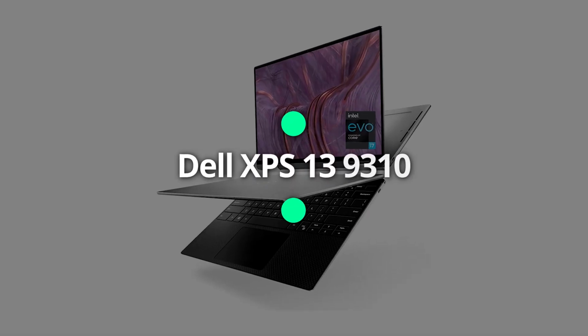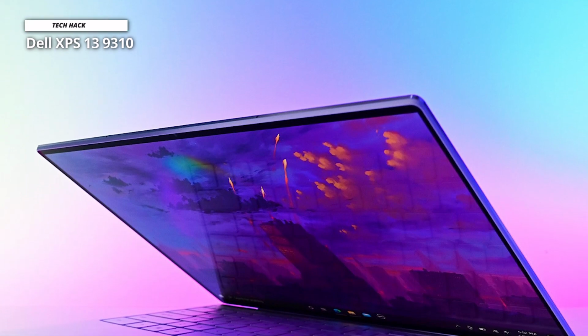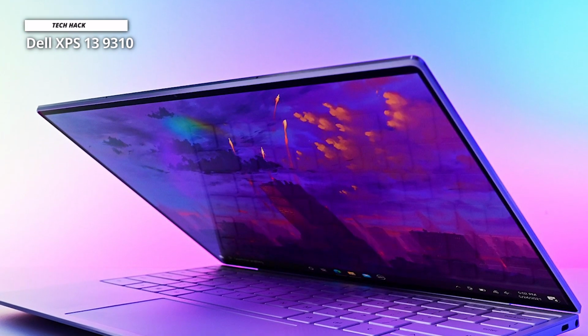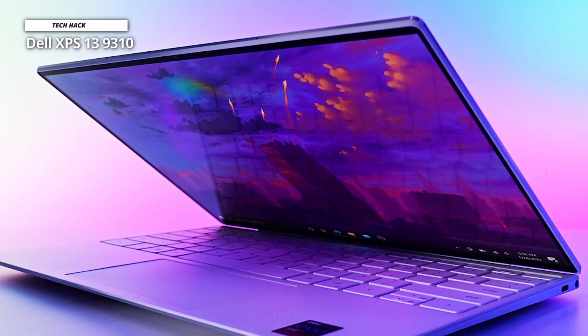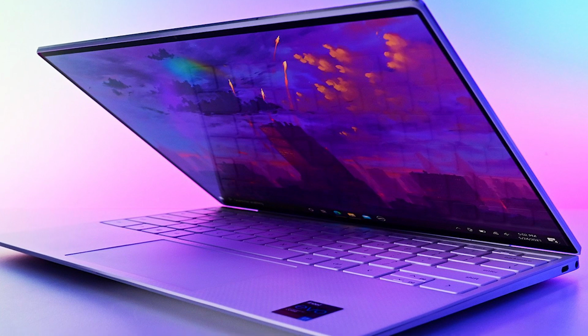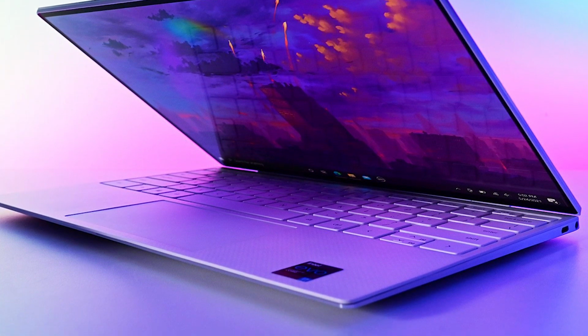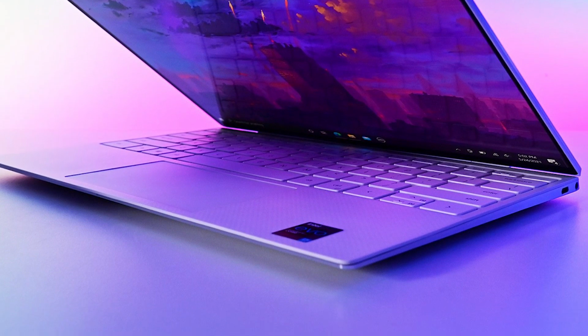Dell XPS 13 9310. The Dell XPS 13 9310 versions are built on the Intel Tiger Lake hardware, with up to 32 GB of LPDDR4 memory, up to 2 TB of SSD storage, and similar batteries, 52 Wh on the clamshell and 51 Wh on the 2-in-1.